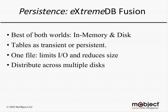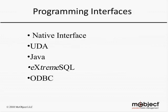And finally, eXtremeDB has support for multiple programming interfaces. The C-based native interface is our fastest, providing a type-safe API with signatures based on the schema. The UDA, or Universal Database Access Interface, allows applications to bypass the native interface and use a predefined generic navigational API for database access. For organizations already using Java, eXtremeDB JNI delivers the speed of compiled C for performance-intensive database tasks with the convenience of using a familiar language.